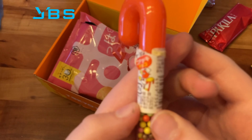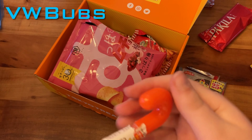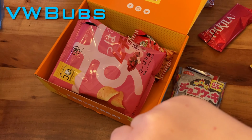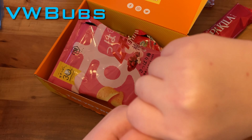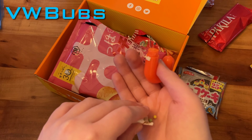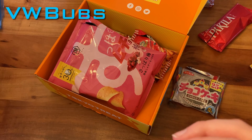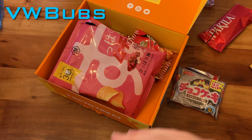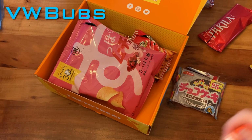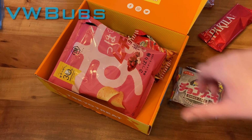Next we have Squawk! So I'm sure I'm gonna like it because of the parrot. Oh. Try them. Oh, they're chocolate. Yeah, I don't really like those.